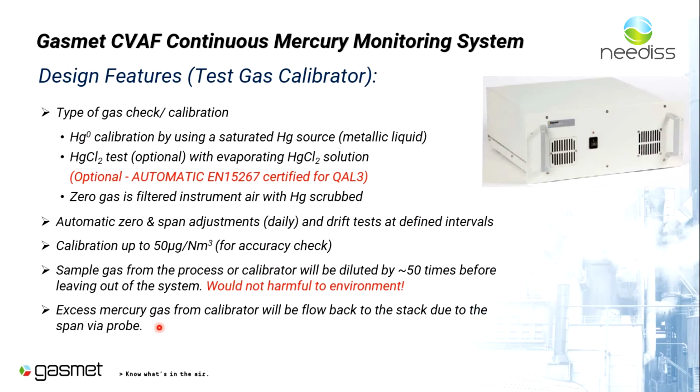And we use the span to probe feature. All the excess mercury from the calibrator will be flowed back to the stack. It will not be drawn into the analyzer.